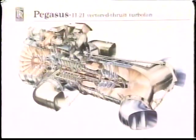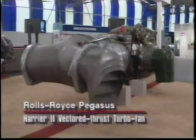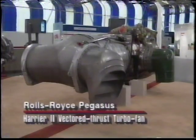The complexity of the engine arrangement on the Harrier means that the pilot has a larger array of controls in the cockpit than in more conventional fighter aircraft.